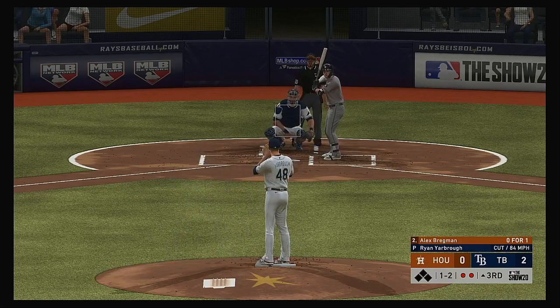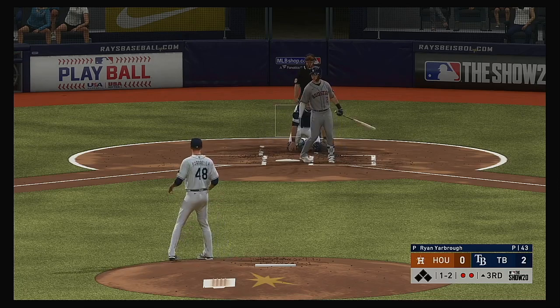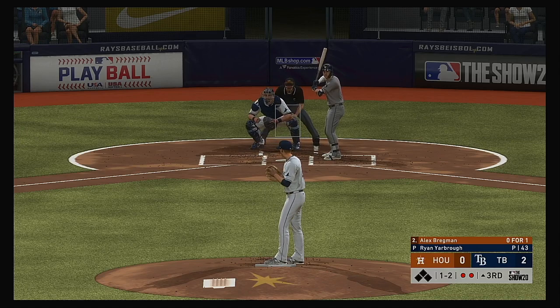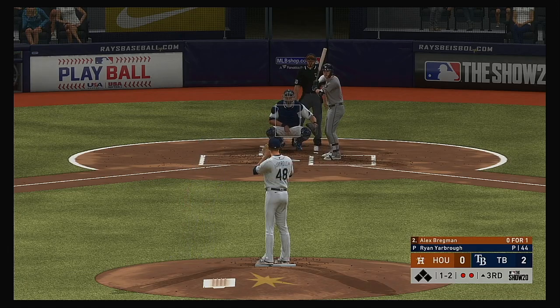Couldn't lay off that time, and it's 1-2. Hey, this is a huge at bat right here. This pitcher wants to end this inning and have 3, 4, 5 due up to start the next inning. Bases are empty here with two men out. Still 1-2 as he fouls it away.